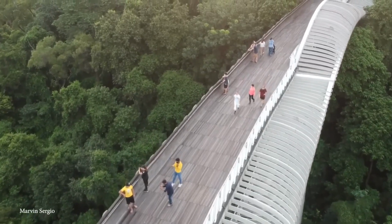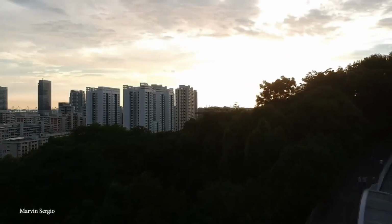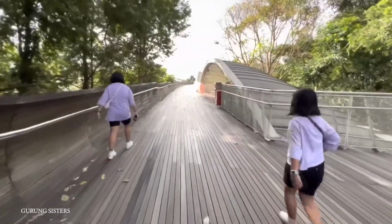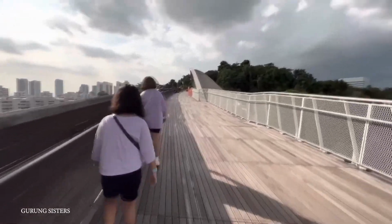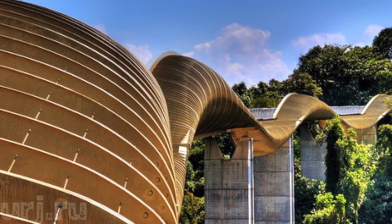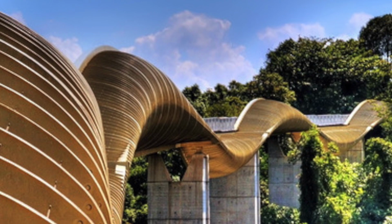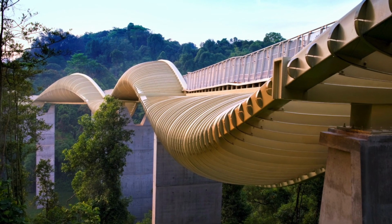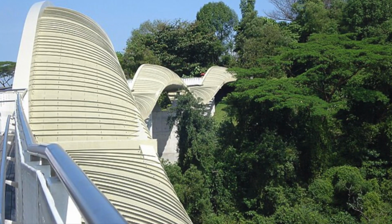Constructed from slats of yellow bala wood sourced from certified sustainable timber farms in East Malaysia, the bridge exudes both elegance and sustainability. The titular waves are created by 7 curved steel ribs, which rise and fall at various intervals, forming alcoves that provide sheltered seating areas for pedestrians passing through.